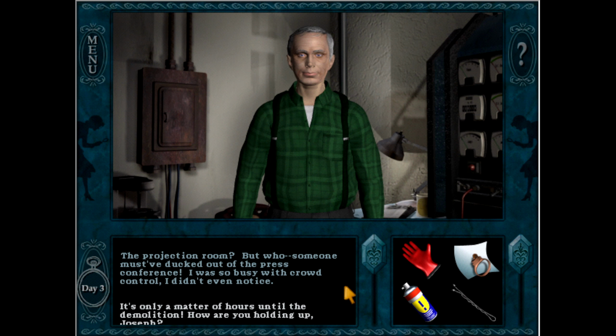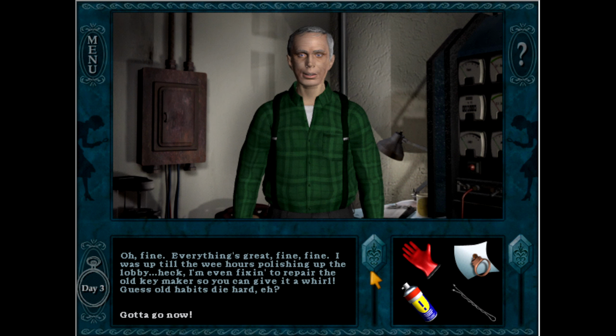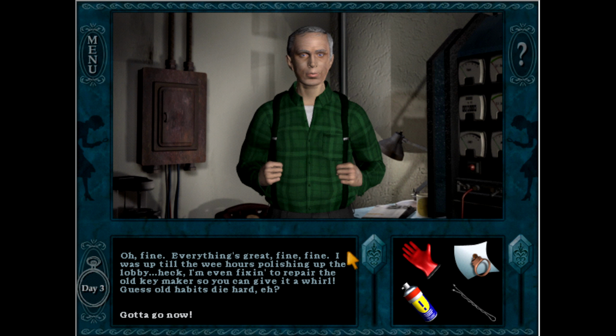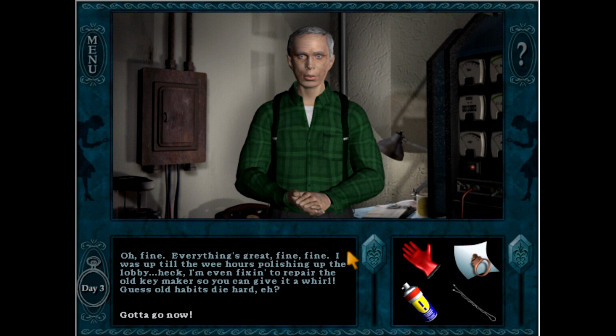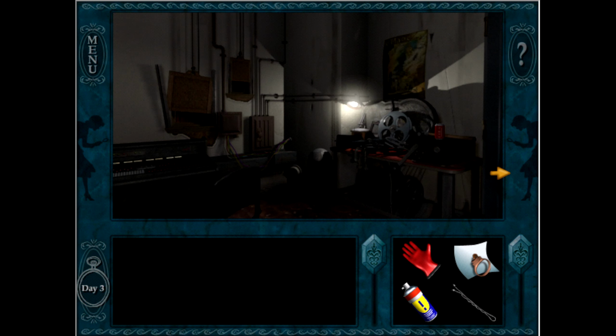It's only a matter of hours until the demolition. How are you holding up, Joseph? Oh, fine. Everything's great. Fine. I was up till the wee hours polishing up the lobby. Heck, I'm even fixing to repair the old keymaker so you can give it a whirl. Guess old habits die hard, eh? Gotta go now. Atta girl.